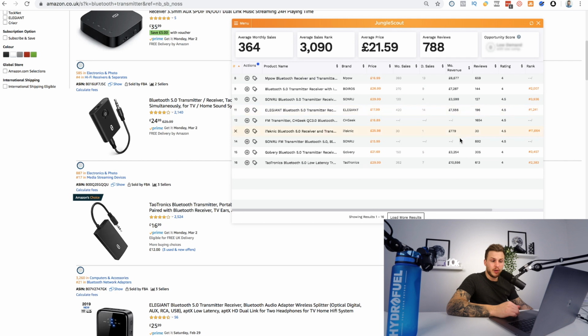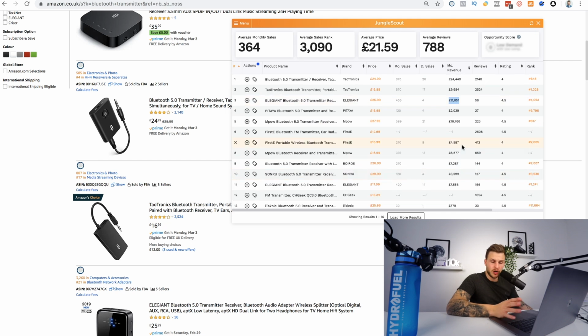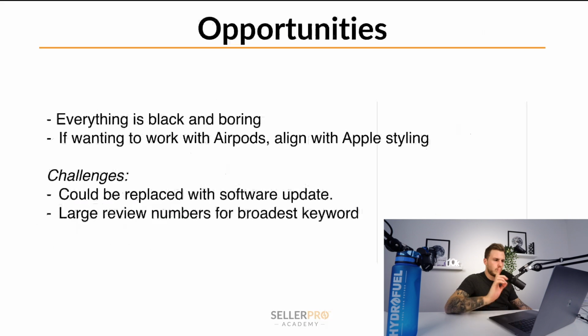So by no means is this an easy product. By no means is it a low competition product, but there's potential. There's something there that you could look into. And this is why. The reason why I believe there's a potential gap in the market is that everything looks the same. It's just black and boring, like horrible plastic devices.